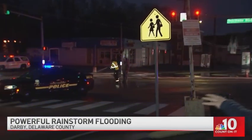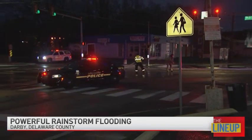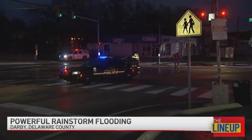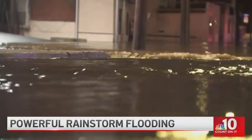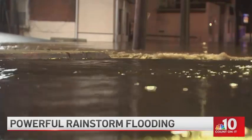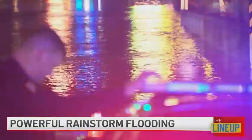Well, here in Delaware County, the Darby Creek overflowed its banks and all that water had to go somewhere. It flooded this intersection. This is McDade Boulevard and Springfield. The water has now receded. You can see crews are using hoses to clean up the mess left behind. You had a lot of debris, mud caked onto the pavement. Overnight, that creek went to about 9 feet. Typically sits at just about 2 or 3 feet. So the water flooded into the streets, the low-lying neighborhoods.